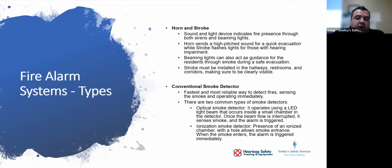You can also use a conventional smoke detector, which is the fastest and most reliable way to detect fires, as it senses the smoke and operates immediately. There are two common types. There's the optical smoke detector, which operates using an LED light beam inside a small chamber in the detector. Once the beam flow is interrupted, it senses smoke and the alarm is triggered. Your ionization smoke detector has an ionized chamber with a hole that allows the smoke to enter. When the smoke enters, the alarm is triggered immediately.